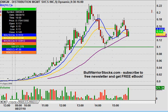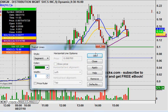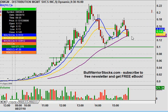If that doesn't hold, then I'll also be watching this level down here, which is right around, let's see, these highs were at, we'll just say 5 cents. So 5 cents is another important area, once again, to judge the strength. Because, like I said, if the PR does come out, this thing should have a nice day. If it doesn't, then we're going to have some way to measure people's feelings towards the stock, and viewing these support levels will do just that.